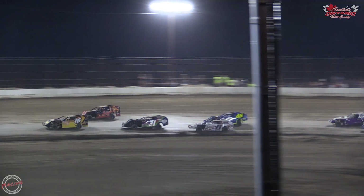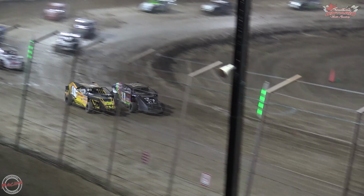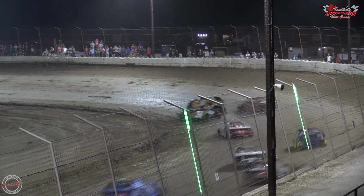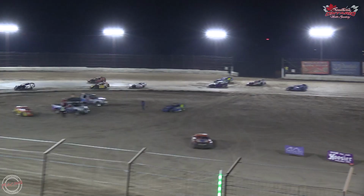Things picking up as they head down the backstretch. Evan Bonner at the point. Dylan Bonner, Marshall Hereggers. Nate McNally in the 8 car up into the mix, trying to get his car to the point. Three wide there through 1 and 2. Hereggers now to the point in that 31 car, looking for a little redemption after some issues last week as caution comes out once again.